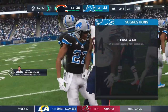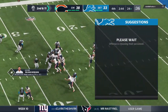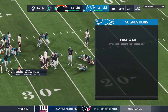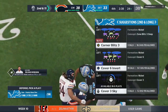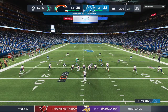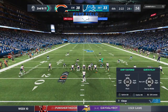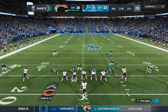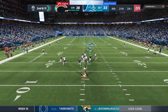And I think this defense knew what was coming as he is smothered behind the line. They'll lose a yard there, and it's 2nd and 11. At the 24-yard line. A loss of a yard there to start out. That leads to a 2nd and 11. Out of the gun. They'll look to throw.